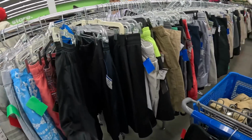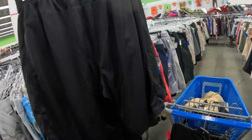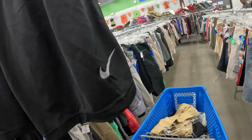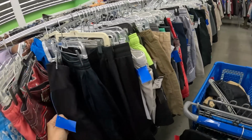Who is this? This is Nike. Basketball shorts. Nice, nice, nice. $5.29. That's a little high. Again, I make sure the logo has no cracking to it, but I'm going to put those in.